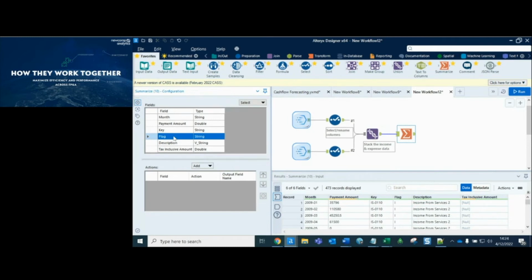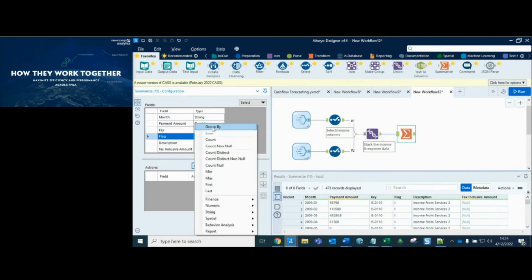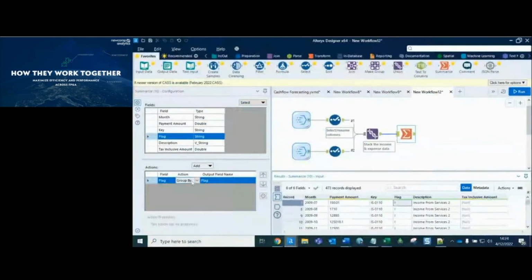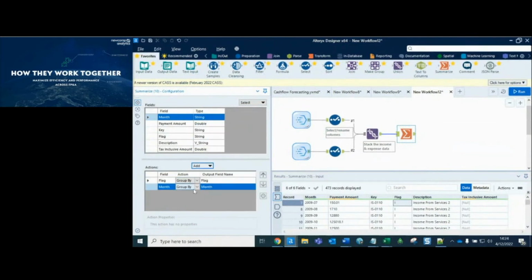So month 1, it's X dollars in income. Month 2 is Y dollars in income, and so on and so forth. If I want to group this by, again, I think flag was my grouping here. Flag really is just an identifier, as you can see here, for income or expense. I'll say I want to group by that. I also want to group by the month. So I want the month to be one of my major groups.